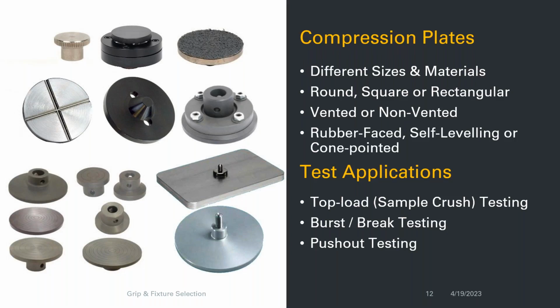And these compression plates will come in different shapes. If you're testing a plastic container, or a small pellet or catalyst, as opposed to say a corrugated cardboard carton, you can opt for either a round compression plate or a square or rectangular one, depending on the type of sample you're testing. Compression plates would usually be used, as I mentioned, in top load or sample crush testing, burst or break testing, and some push-up testing.